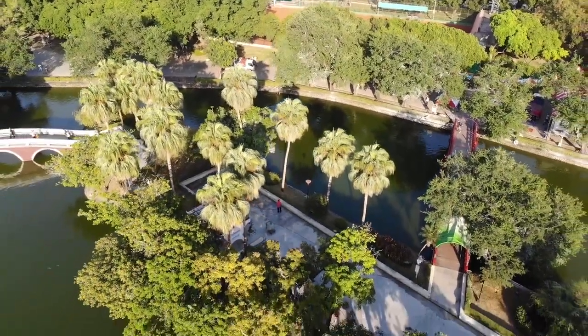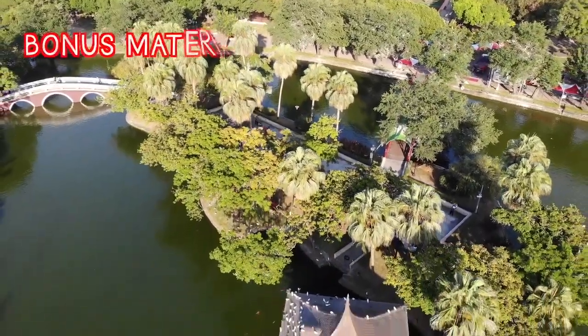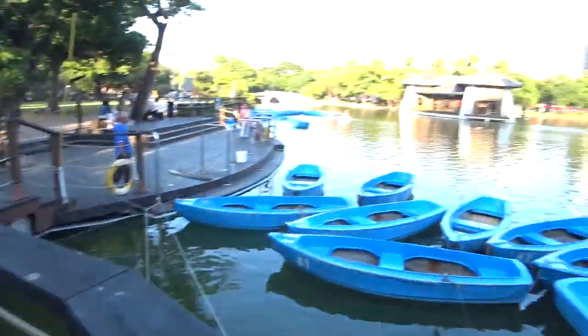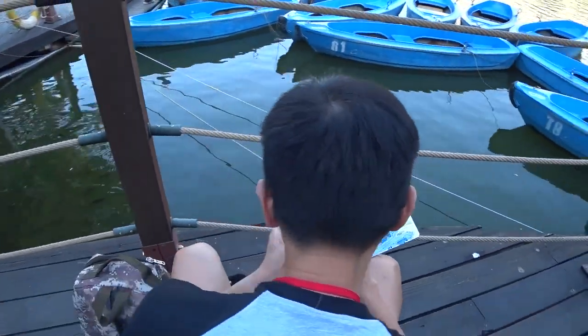Okay, YouTube fans of Parka, this is a treat. Rarely do we see him sketching away. So this is from this angle. He's working on this lake, this beautiful lake that we've been spending our time on all afternoon.